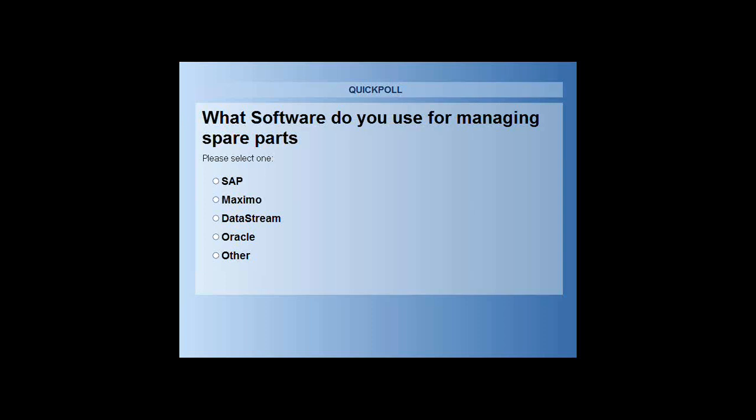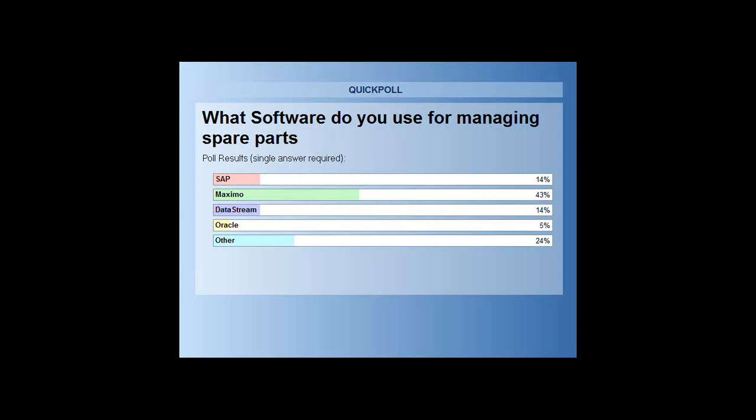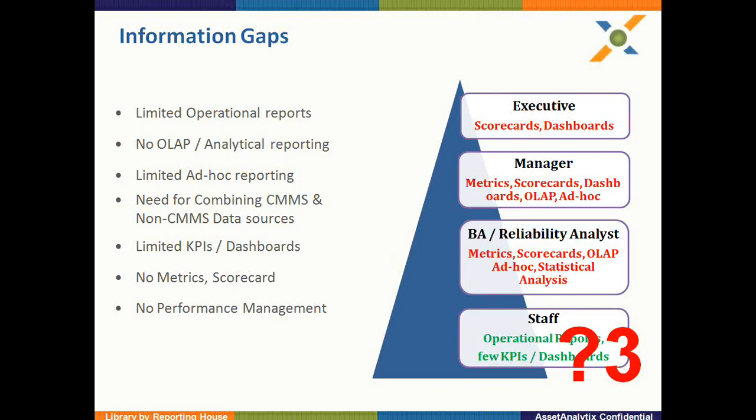The results are 15% SAP, 40% Maximo, 15% DataStream, 25% other, and 5% for Oracle. Good. So it seems like most of the people are using the CMMS system itself to manage spares, which really helps in terms of how this data can be used.